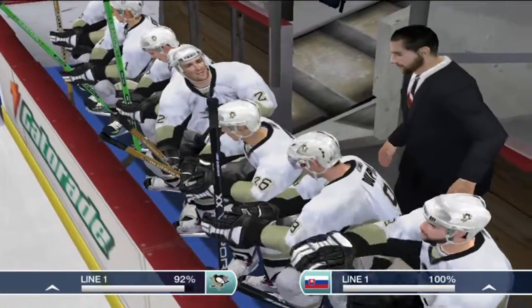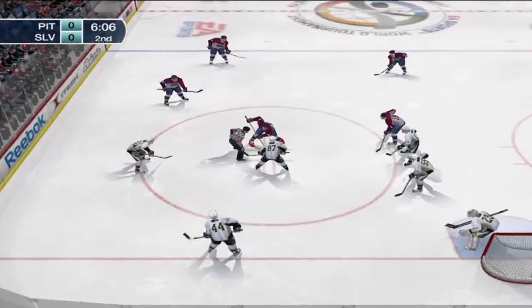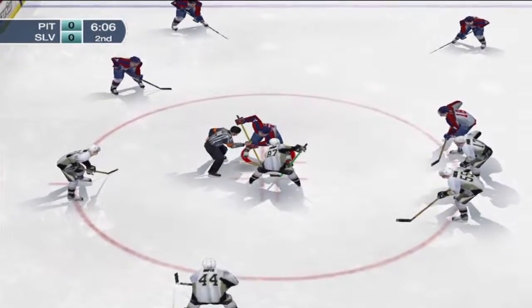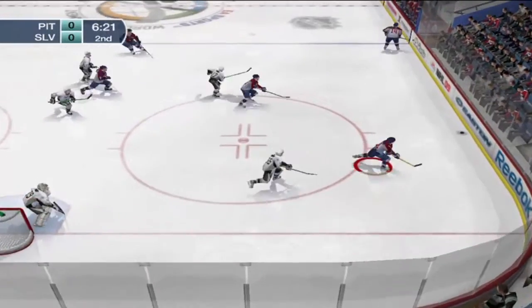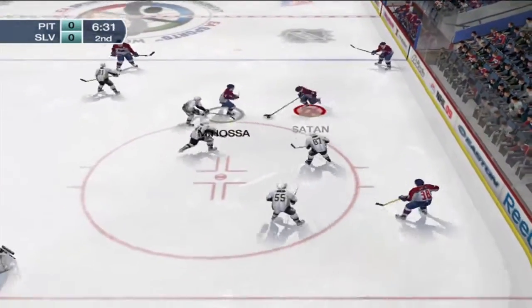Neither team's doing much offensively in this one. You can't win if you don't get pucks to the net. And right now, nobody's doing a very good job of that. Face off won by Dimitra. Here's Miro Chitan.